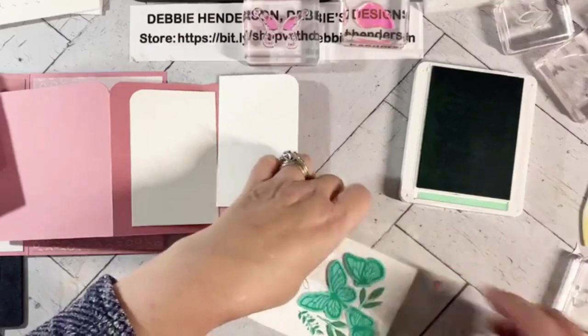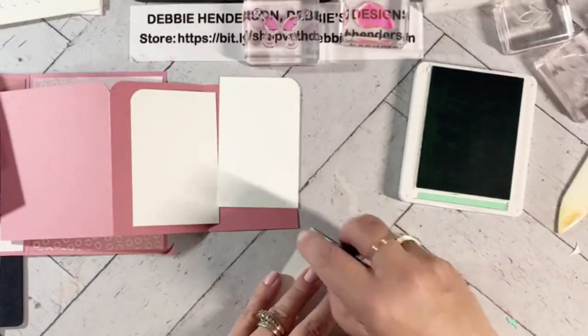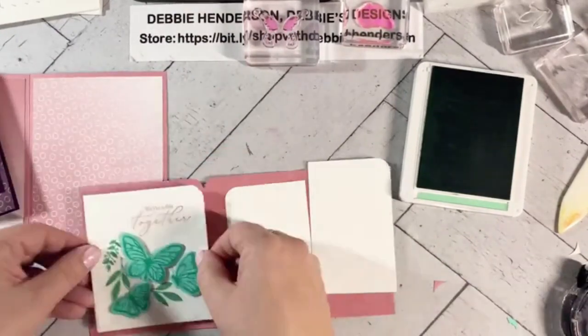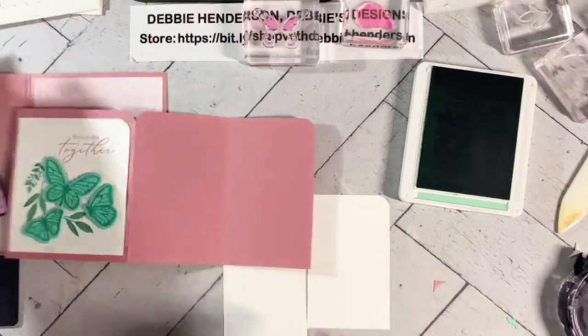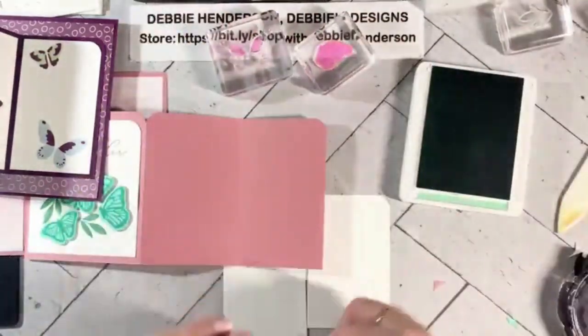So you can see that all my leaves are colored. And now we can glue this piece in place. And I'm almost done with card number 3. That's going to go right here. And next we're going to do the inside. And all I did was add a cluster of butterflies. That's what all of these are for.